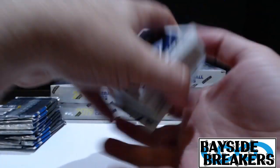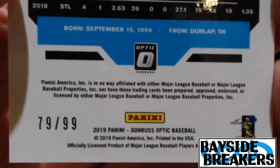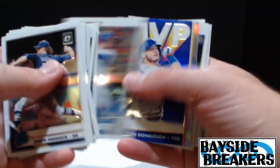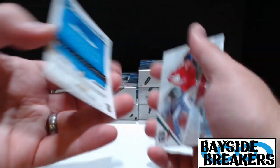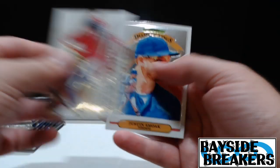Here we go. First half of box 7. Bottle orange, Dakota Hudson for the Cardinals. Number 99. Corbin Martin, is that? That's like an aqua parallel. Corbin Martin for the Stros to 50.